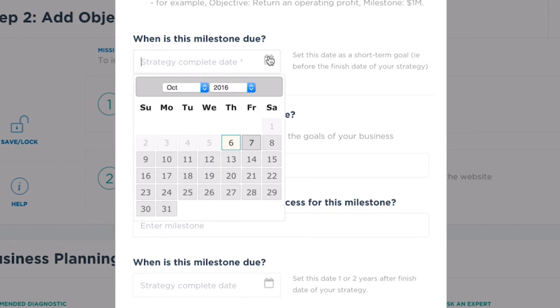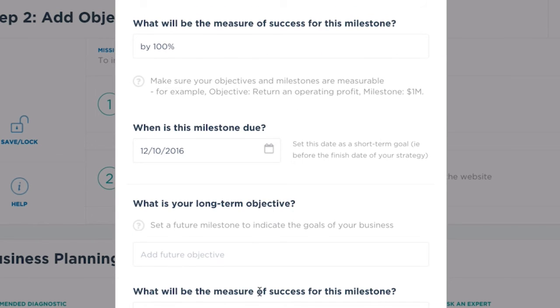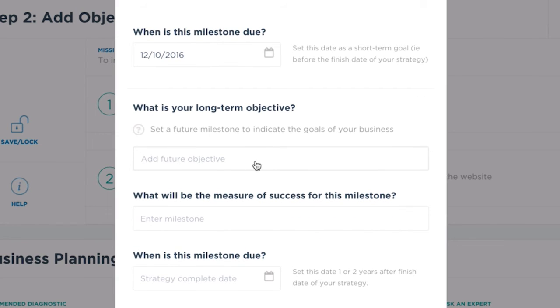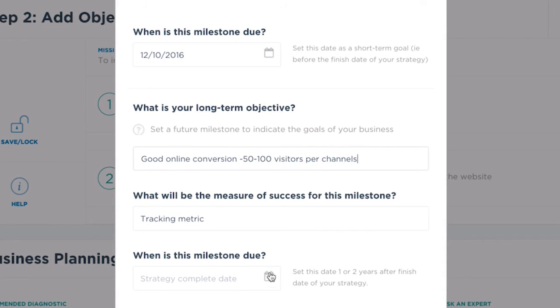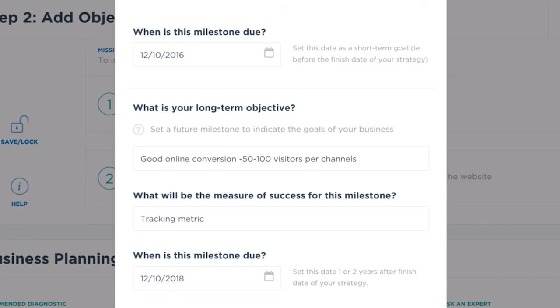What are your long-term objectives? If I could have a good online conversion rate, it's probably 5%, 10%, so I need maybe 50 or 100 people going through that channel per day. So how will I measure this metric? I will be tracking my metrics, and the strategy complete date, we'll put it next year. So go save.